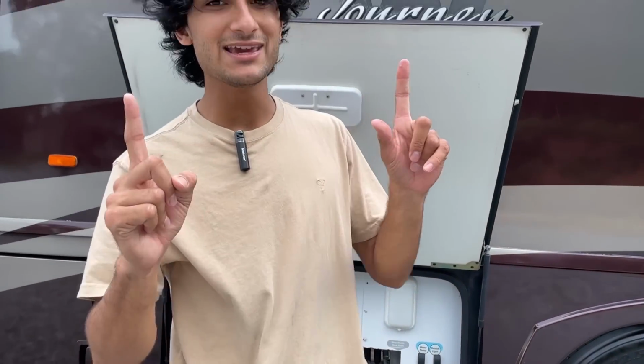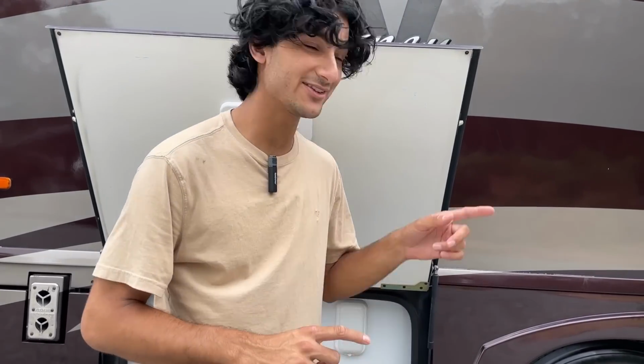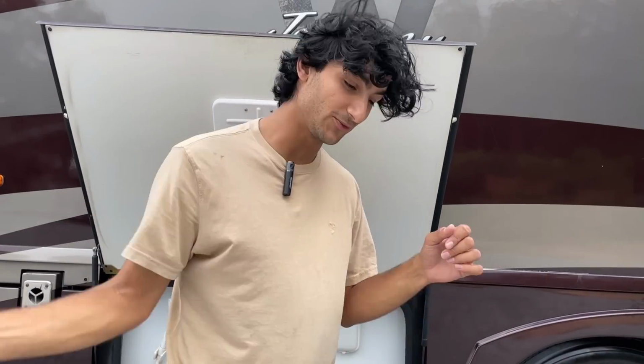Let's cut to a shot of me flushing the black tank the first night we were spending in Virginia. The first day I got to the campground, the first thing I did was flush the black tank. And here's a quick clip.